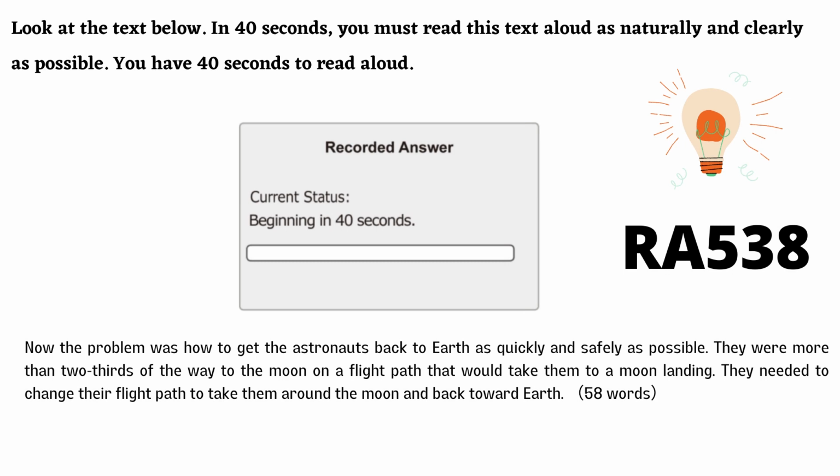Now the problem was how to get the astronauts back to Earth, as quickly and safely as possible. They were more than 2/3 of the way to the moon on a flight path that would take them to a moon landing. They needed to change their flight path, to take them around the moon and back toward Earth.